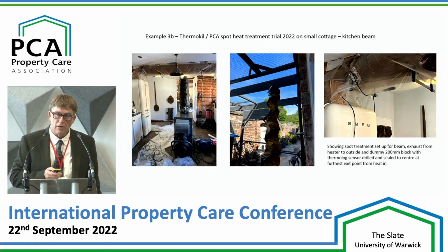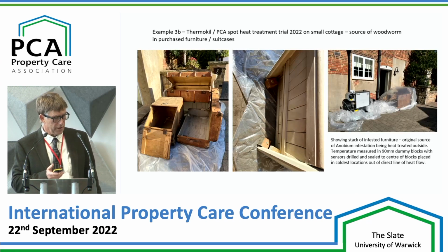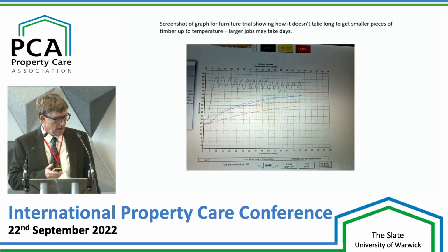And I know somebody asked me just in the coffee break, what can we do about furniture? Well, the lady had brought woodworm into her house by a variety of furniture she bought at antiques fairs or whatever, and managed to infest her house. At the end of the day, we get a graph, which gives us this.